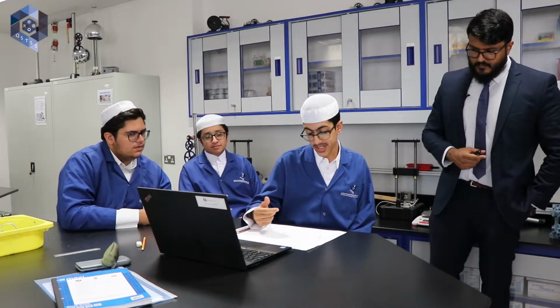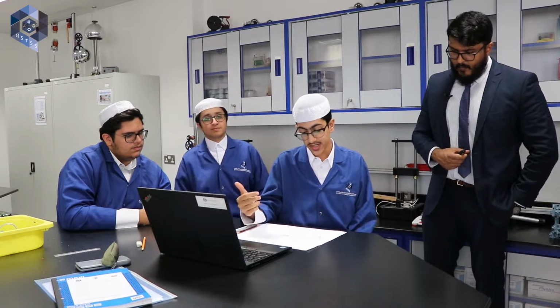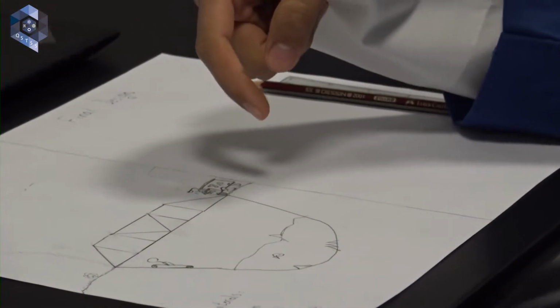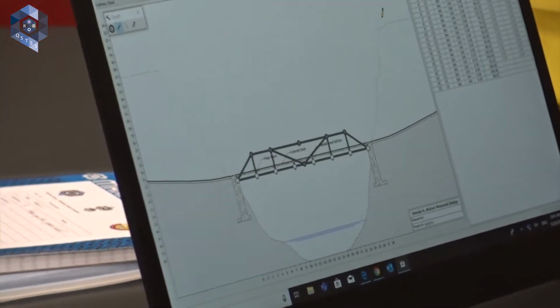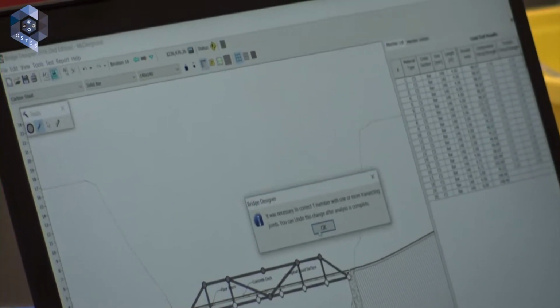Yes, as you can see, here's our initial design. We use the trusses to support the bridge. And here we use the program to simulate the bridge. So you built the exact same bridge on the software? Yes. And when you try to run the software, what happens? It shows that the bridge isn't stable.